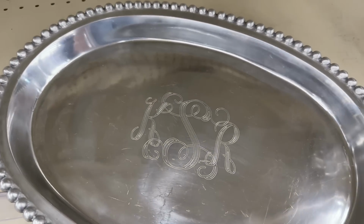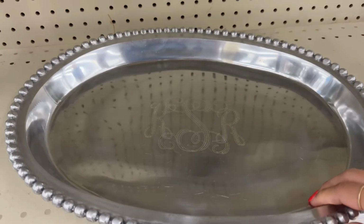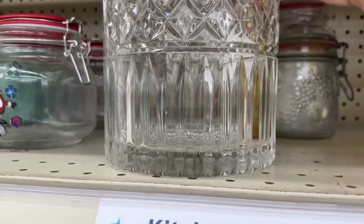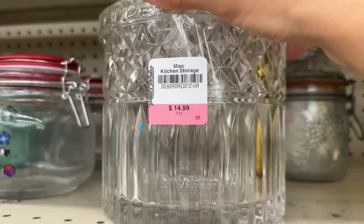This would have come home with me because my mom has a whole set of this stuff that she got at a yard sale, but it did have the monogram in it. And then this was gorgeous as well. I was going to bring it home, but again, not for $15.